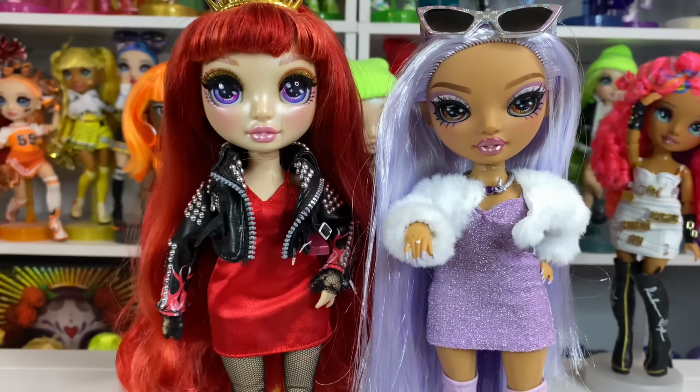Yeah, literally. And the jacket's really cute. I like the jacket. I don't know, it's just not for me. I'm not a leather jacket person. It's a cool jacket, though. I will say that it is a really cool jacket, and I like the detailing on it. I'm just not a leather jacket person.